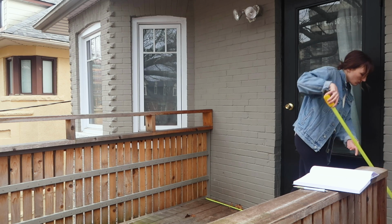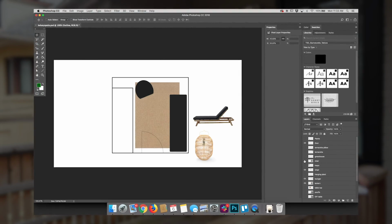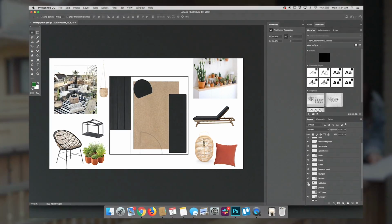So I measured out my space, and as always, just made a little outline in Photoshop to figure out what actual furniture I can put in this space, because it's hard to tell. An article actually reached out to me and was like, do you need any furniture for any projects coming up? And I was like, oh wow, that's such a coincidence. I'm gonna be making over my patio. I would love some patio furniture, because their outdoor line is 100% my aesthetic.